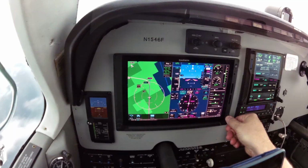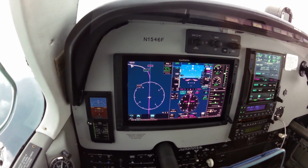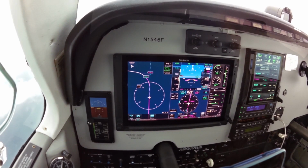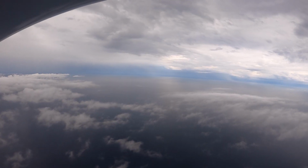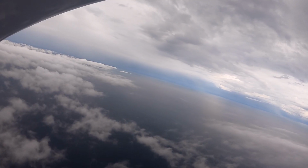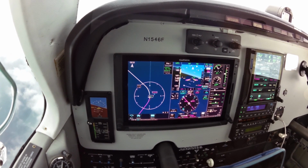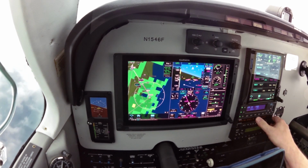Approach Wisconsin 3075, which is 12,000. Information Whiskey. Allegiant 6 down to 8,000 feet, please. And then somebody else was trying to get hold of me? So turn to 314. Oh, it's like altitude, speed, nose down. Glide path, we'll rearm approach mode.